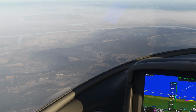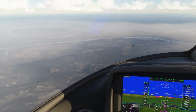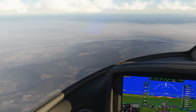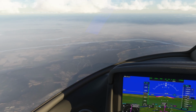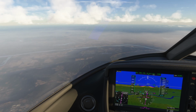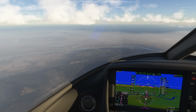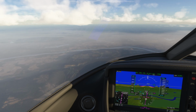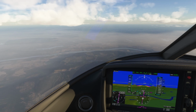Now some of it is a bowl, but this up here is a bluff, and I think this is kind of what we're going to be flying towards. I think we're going to see something a bit like this. That's actually pretty neat. Like, this bluff just along this river, you got a lake on top of it with an airport right there. Lake Bailey at the top of it, and this is the Arkansas River. But yeah, that's a pretty cool place.